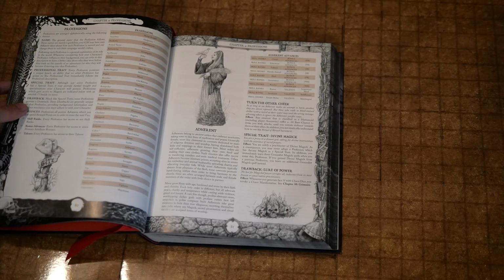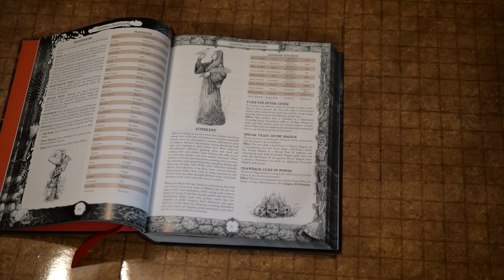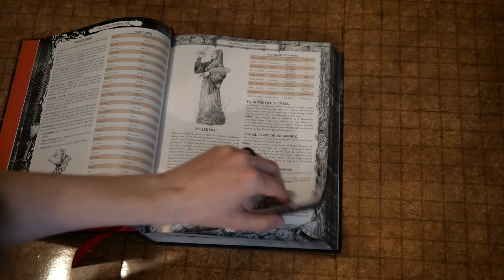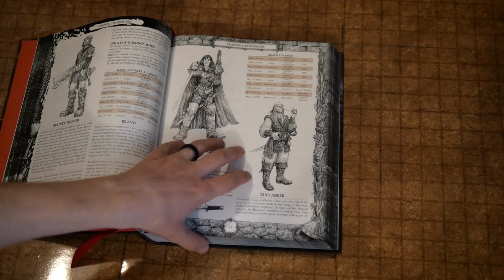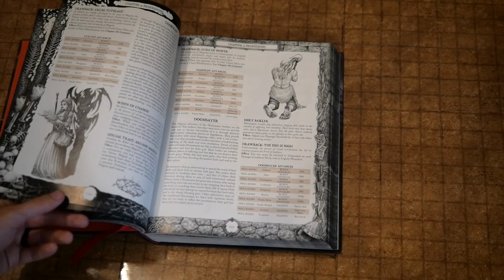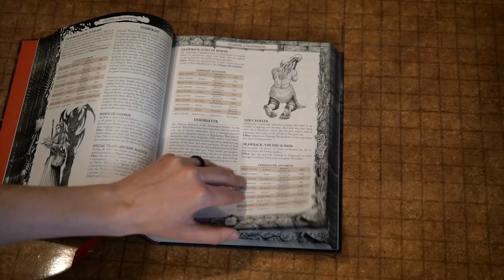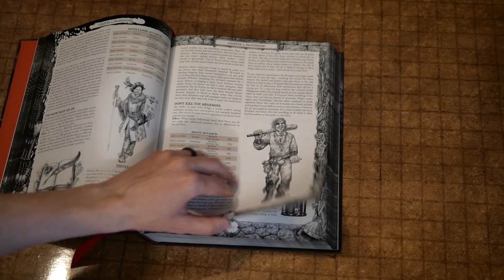You obviously need the right kind of group to play this game, and it is a very unique style of game. Now, I don't know if it'd be one that I would pick as my only game I ever play, but it's definitely fun to throw in there in the mix every now and then. I definitely think it's geared to long-term campaigns. But I don't know if this would be the only game I would play for the rest of my life. But it has got a lot of content in here. So you've got all of your professions, tons of professions.